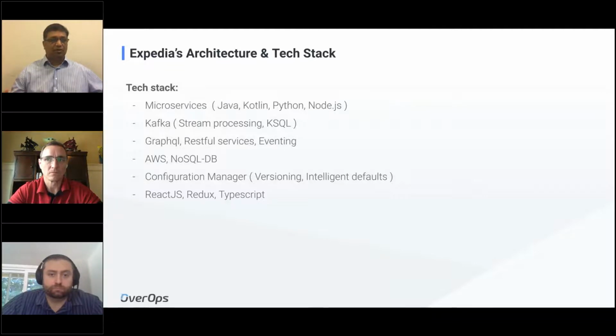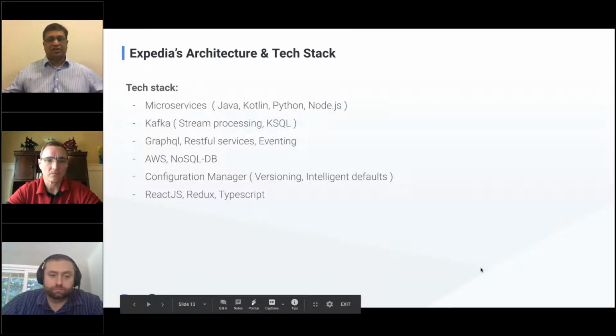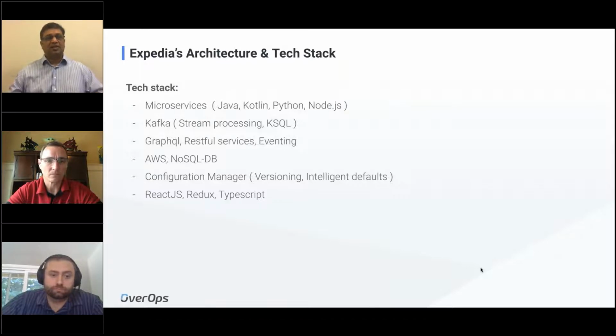Again, looking at the entire ecosystem, it's not one or two services. It's effectively tens of services, if not hundreds, that effectively make the platform, the conversation platform. In addition, we also have partners that build their own business logic, plug in their services into the conversation platform. But all of this ecosystem exists within the AWS cloud infrastructure. We use NoSQL databases pretty heavily, and we have built a universal configuration mechanism that effectively serves out the configurations and versions different resources and so on. And finally, for all of our UI needs, GUI needs, we depend on React.js, Redux, and TypeScript.